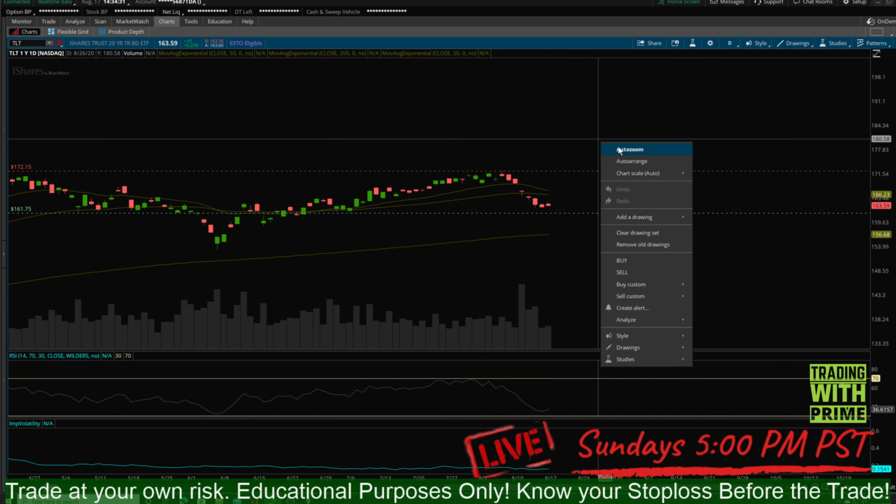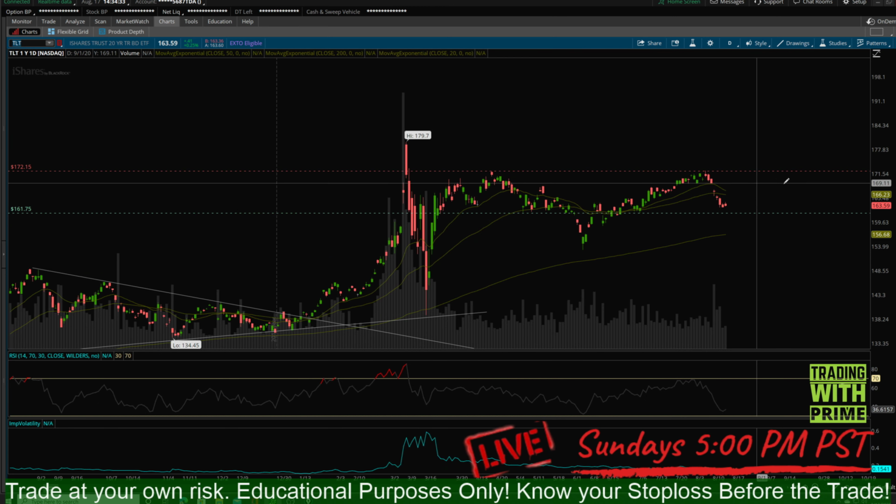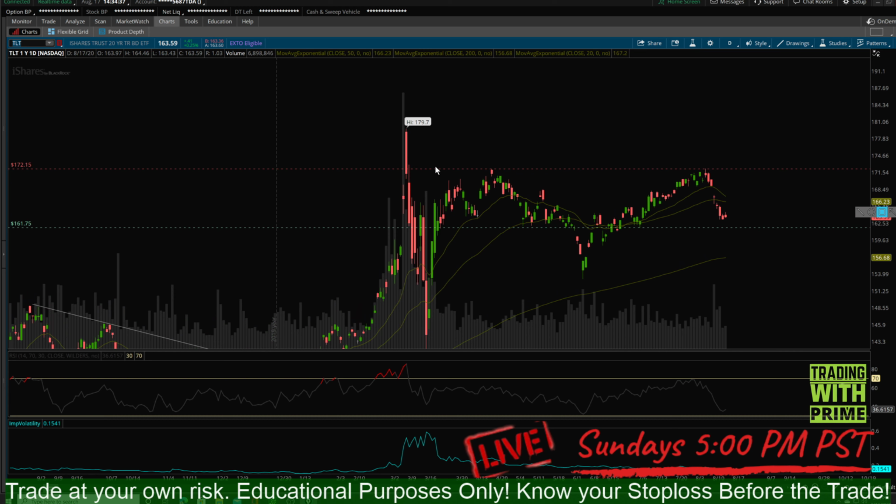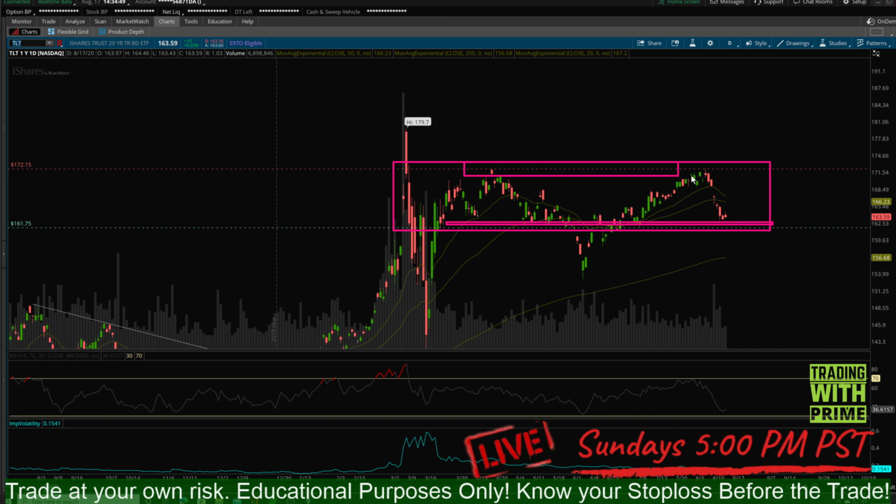Okay, so TLT, I did a post on this today. You can see, just looking at this price range right here, I posted about this as far as support of 161, resistance 172. That's your support, and they're really in zones, so I wouldn't take this down to the penny, like anything that we trade. It's never to the penny.